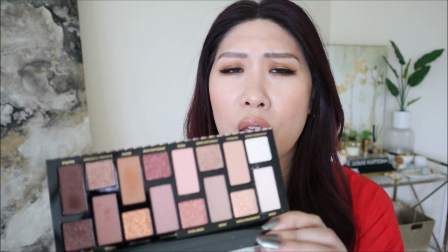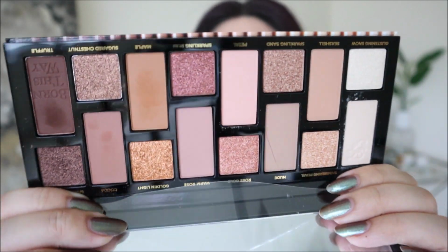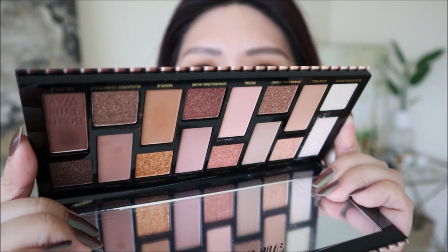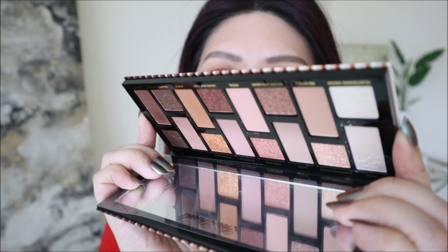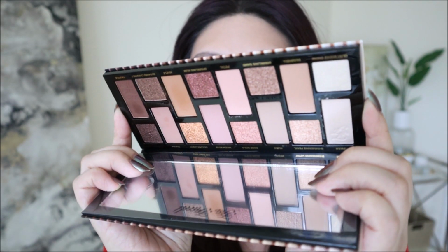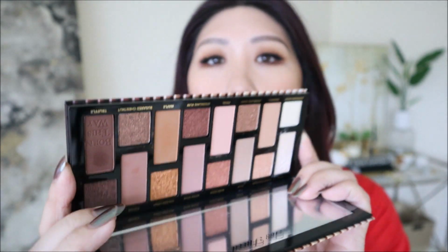And lastly is the Too Faced Born This Way, the Natural Nudes. This was half off during the 21 Days of Beauty, and I don't know, when this was released, either I wasn't into Too Faced or I didn't want another neutral, natural looking eyeshadow palette, but this is so good, guys. Let me try to not let it be washed out. Every look I do with this is beautiful, and I don't know what it is about these shadows, but I feel like the wear time on this is so good.